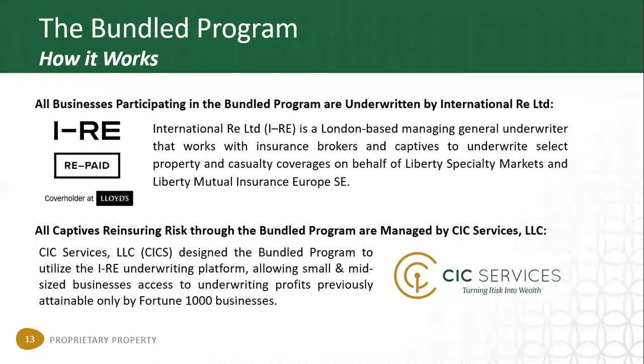So International Re is our underwriter. As I mentioned, in order to participate in the bundled program, the business needs to establish a captive insurance company, and that's the role that we play here at CIC Services. So we provide turnkey captive solutions to the businesses that are a part of the bundled program. And CIC Services brings our multiple decades of experience to the table when doing that to make things very easy and straightforward for clients that are looking to get into the program.